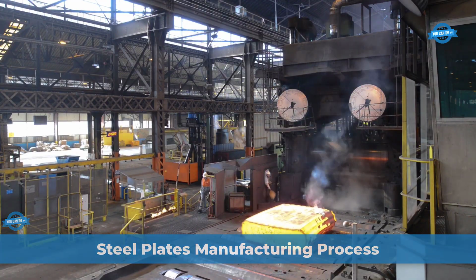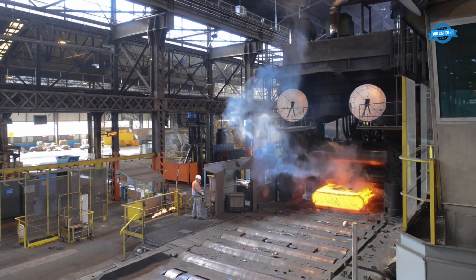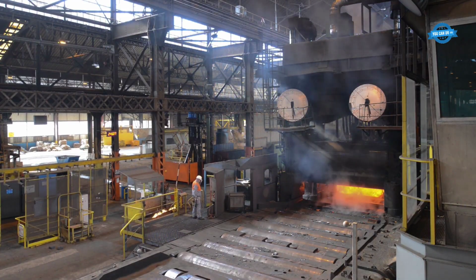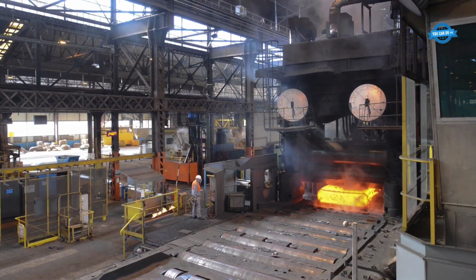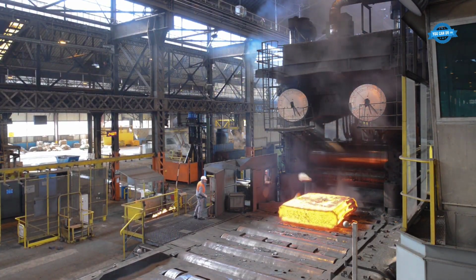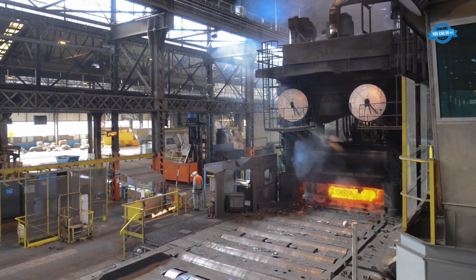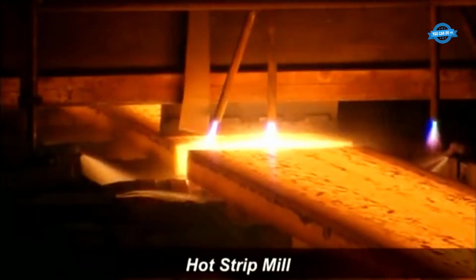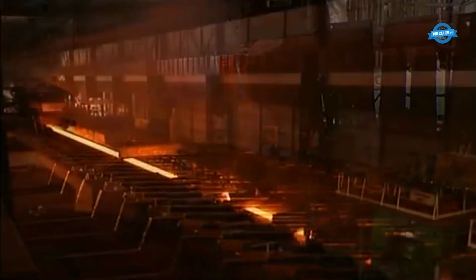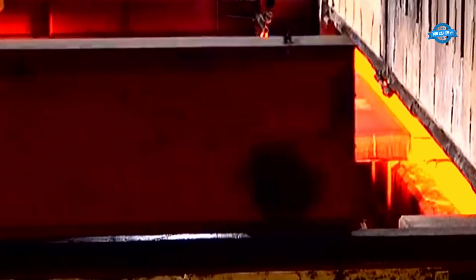At this steel mill, the manufacturing process of steel plates begins with the selection of suitable slabs, which are large rectangular blocks of semi-finished steel obtained from the steelmaking process. The first step is reheating the slabs in a reheating furnace to a precise temperature suitable for hot rolling. This process ensures the slabs become malleable and ready for further processing. Next, the heated slabs are fed into a hot rolling mill, where they pass through a series of rolling stands. These stands gradually reduce the thickness of the slabs while increasing their length and width.